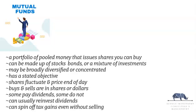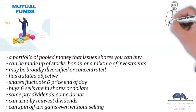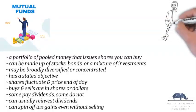Some mutual funds pay dividends, some do not. If dividends are paid, they can generally reinvest. Taxes are more difficult to predict because as the portfolio in the fund has gains, it is required to push them through to the shareholder, whether the shareholder sells or not.